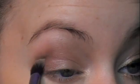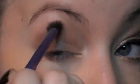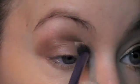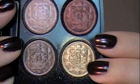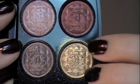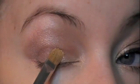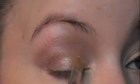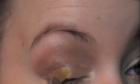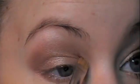blend it up above the circle of the eye where you applied the taupe, and this will add a little bit of dimension. And don't be afraid to blend it up higher than you might think you should. Then we're going to take the bright gold color, and on a flat brush we're going to pat that onto the lid and into the inner corner, just to give it a little bit of sparkle and a little bit more shine.